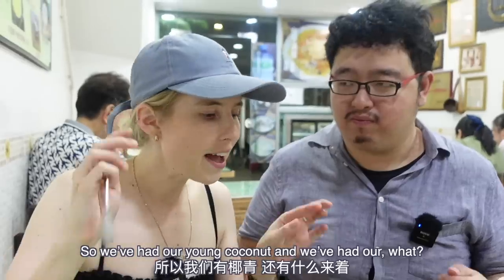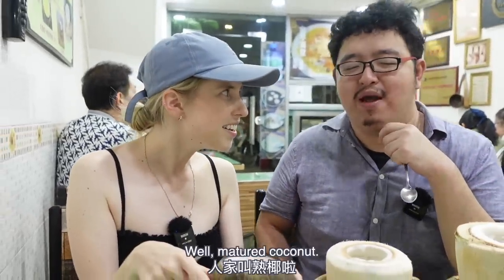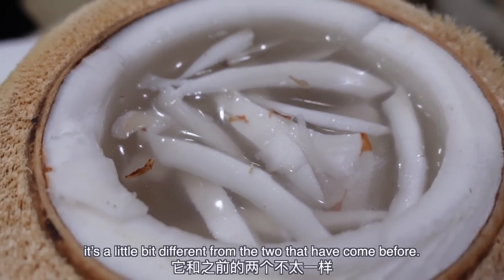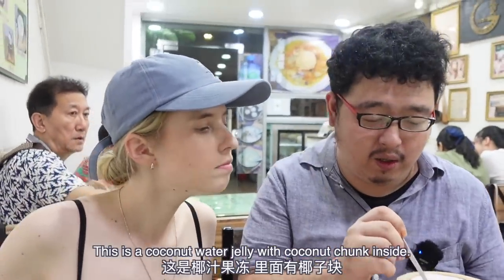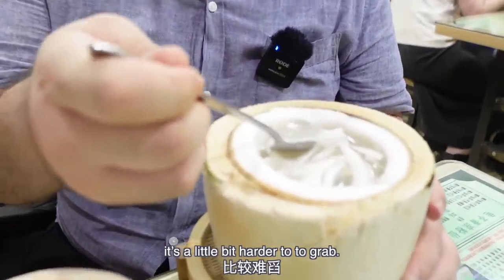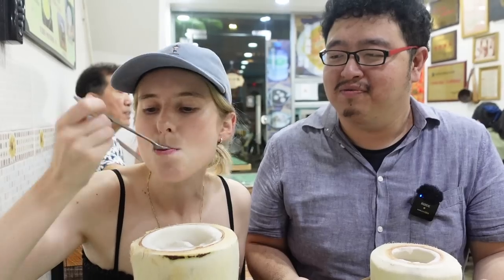So we've had our young coconut, and we've had our matured coconut. Now it's time to try the third one, and as you can see, it's a little bit different from the two that have come before. This is also a young coconut. This is a coconut water jelly with coconut chunks inside. It's a little bit harder to grab. But equally amazing. You've got to try it.